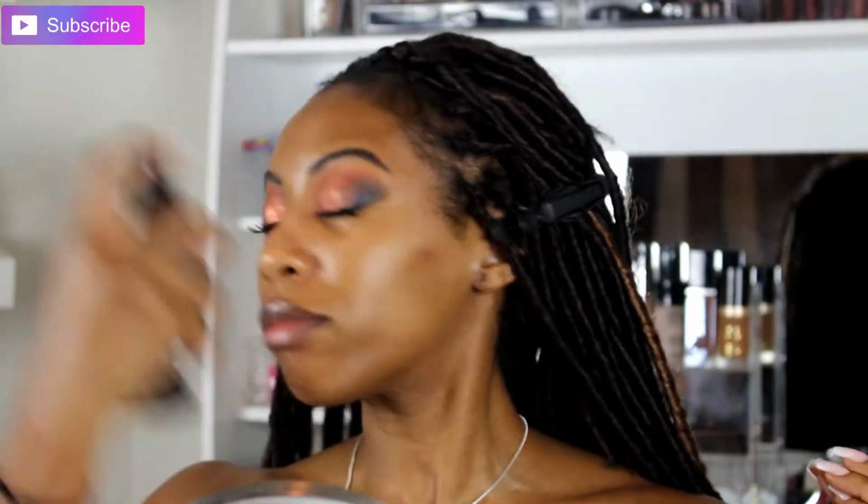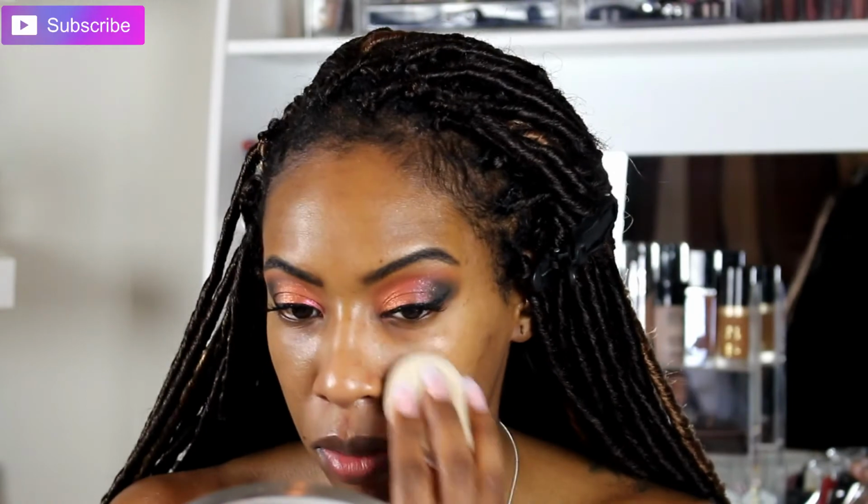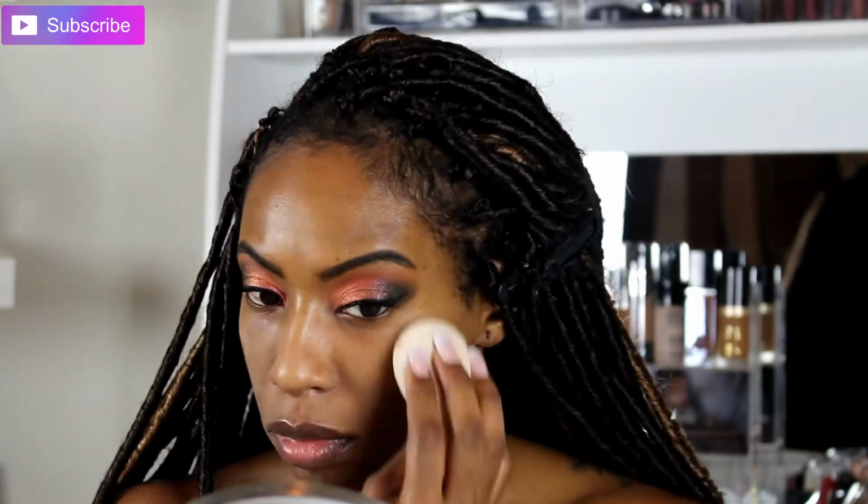Okay, so now I'm going to just go ahead and zoom through my face. You guys have seen this plenty of times, so we're not going to get too much into detail. We're just going to go through it. So now I'm just going to apply some IT Cosmetics translucent powder. Now I'm going to shake up my Fenty Beauty foundation really well, and I'm going to apply that to my face.